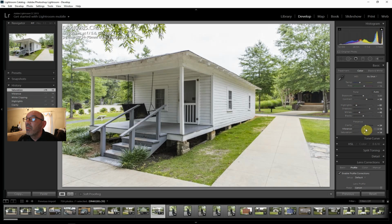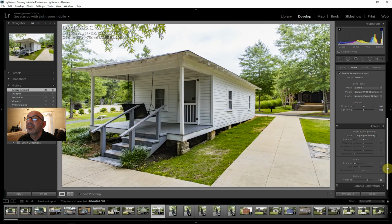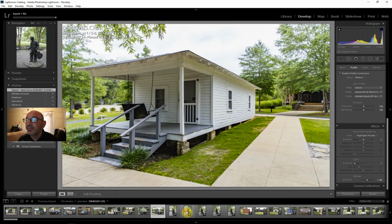So some of it might have been the original Presleys. A lot of it, however, is just going to be tourists. Now we want to darken that quite a bit. There we go. Export.